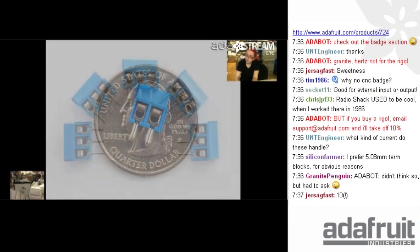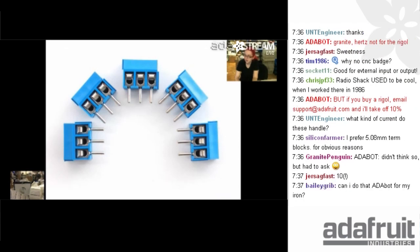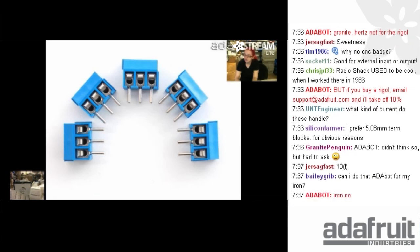Some people want to know how much current. Probably like 4 or 5 amps at least. Quite a bit. I mean, terminal blocks can do a lot of amperage. There's a lot of surface area, and they're quite beefy.